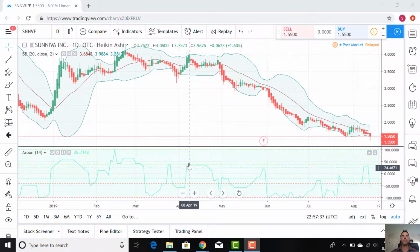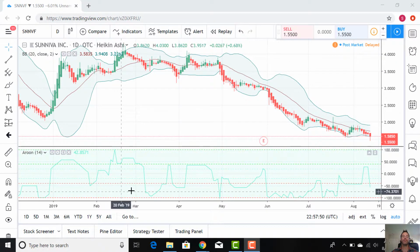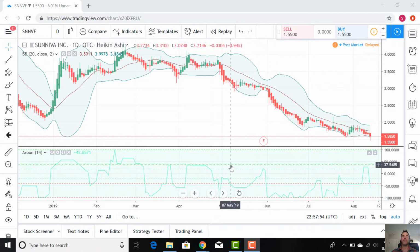So I always like to tell people to pay attention to the change of slope. This is a positive slope on the Aroon single line. This is a zero slope. And what happens during the zero slope? No change in price movement whatsoever. The same is true alternatively, but this hasn't spent a lot of time doing that.